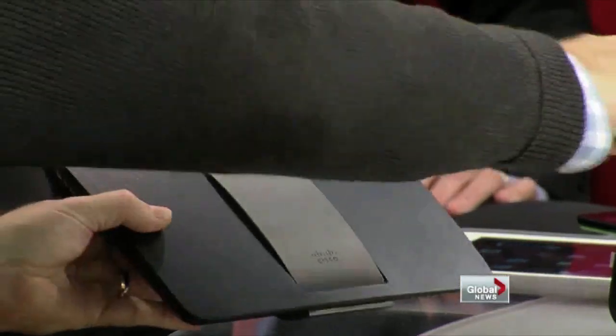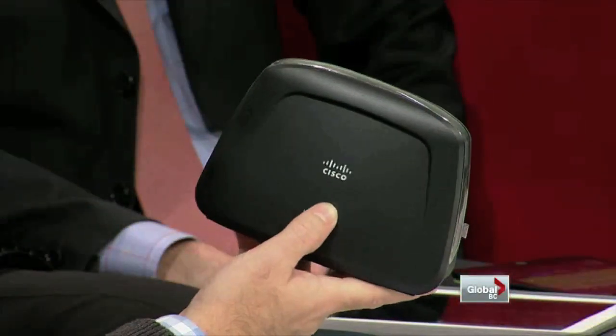But what got me excited about this one is this little doohickey that you can purchase as an add-on. This is almost like a multimedia extender. So it works in conjunction, and it's got that same AC wireless standard. A lot of people now in their family room, for example, have a smart TV that needs an internet connection. They've got an Xbox and a whole bunch of other stuff, maybe even a computer.